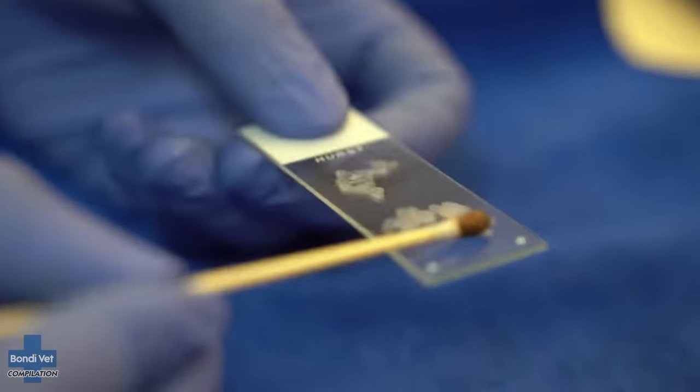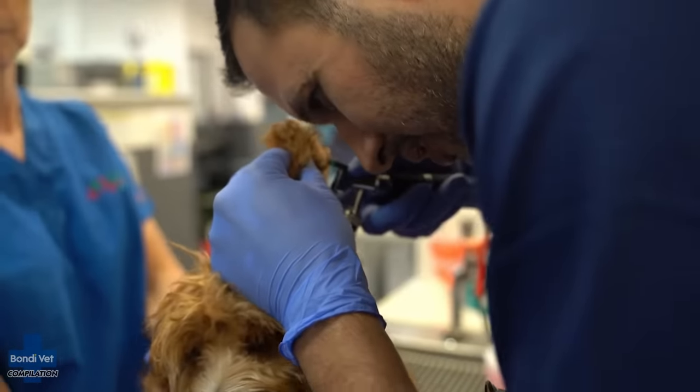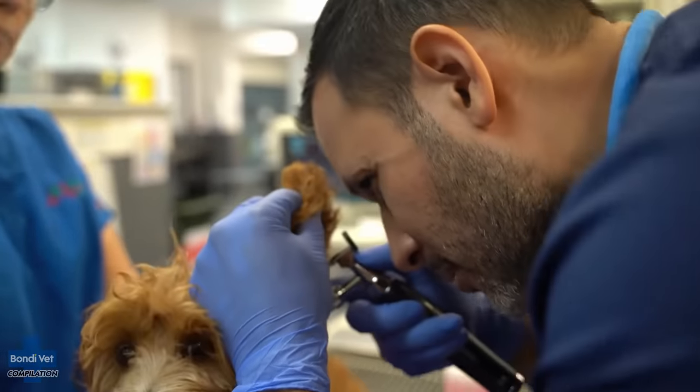Before I go to look under the microscope to confirm that it's an ear infection, first I have to look down into the ear with the otoscope, which helps me to visualize inside the ear canal at the eardrum and make sure that there's nothing going on there and the eardrum is okay. So I looked down the left ear and the left ear looked okay.